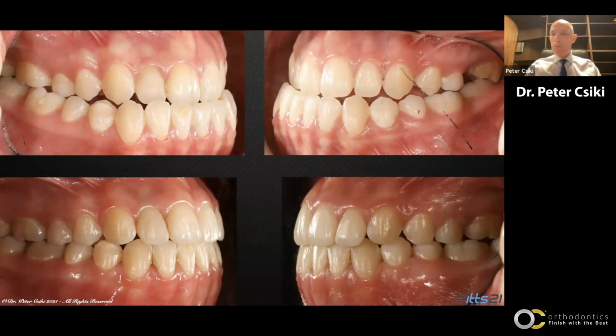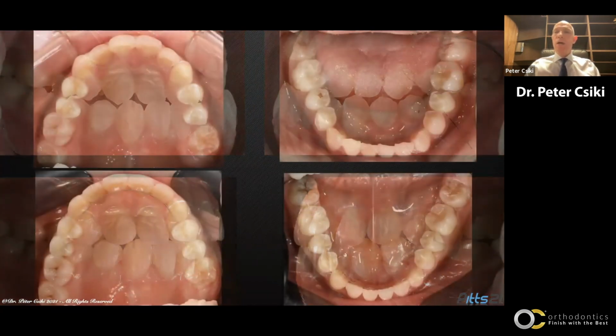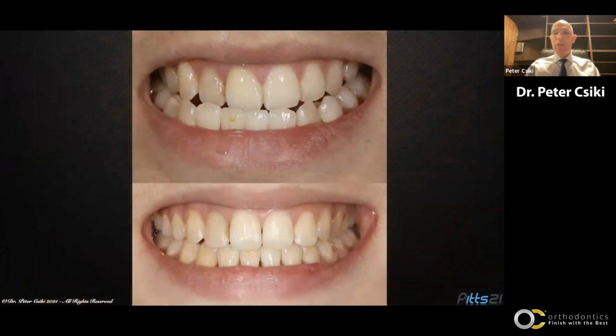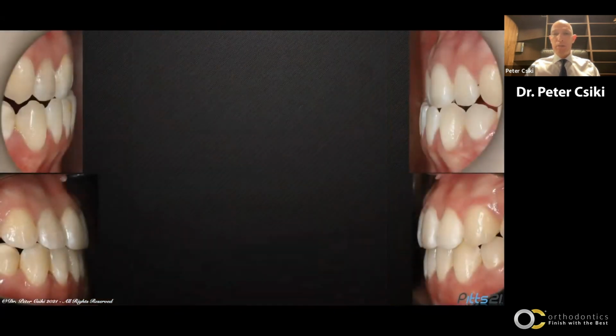It was almost class 1 on the right side, let me show you with this. She's a full step class 3 here. 2.6 was missing, so we uprighted and mesialized 2.7. And this is a full step class 3 here. Only with elastics we managed to correct the class 3: upper molars disarticulation through the bite, class 3 elastics, crisscross elastics, and this is the result. I mean, the before and afters.